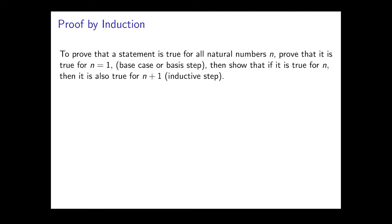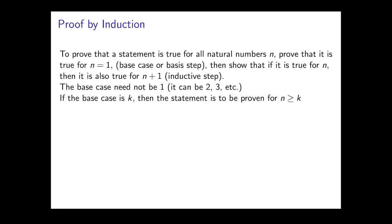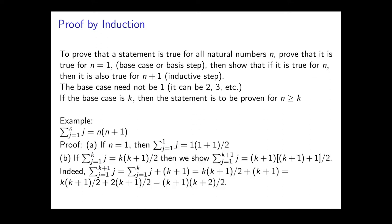This is the base case or the basis step. And then show that if it is true for n, then it is also true for n plus 1. This is called the inductive step. The base case need not be 1. It can be 2, 3, etc. If the base case is k, then the statement is to be proven for n greater than or equal to k. Some examples.